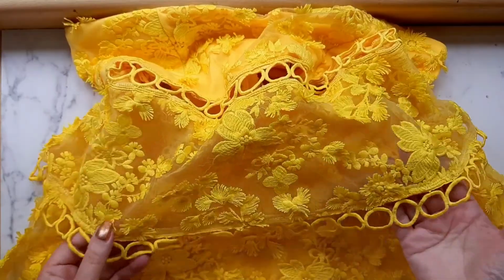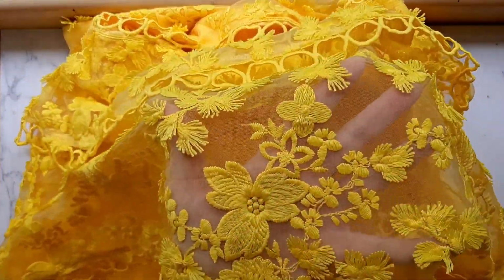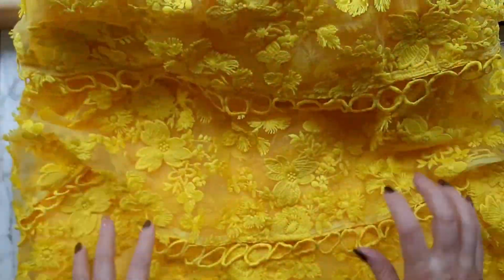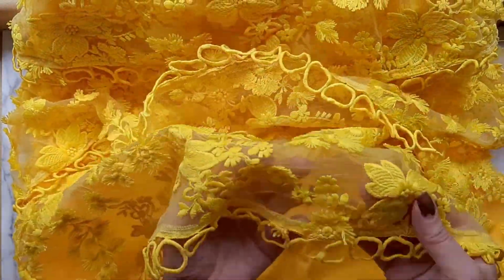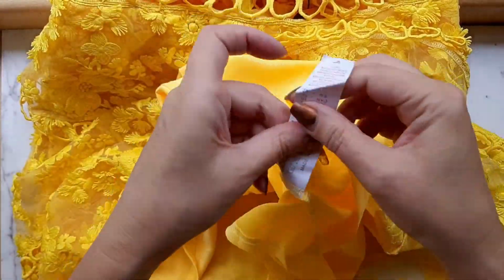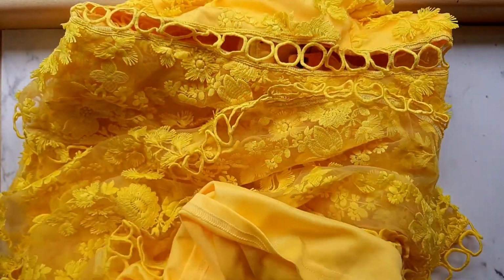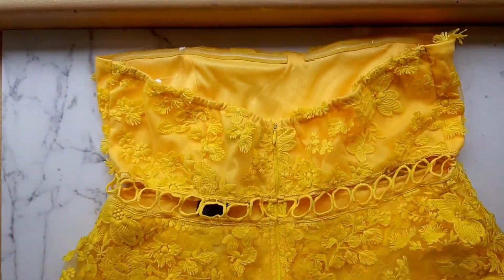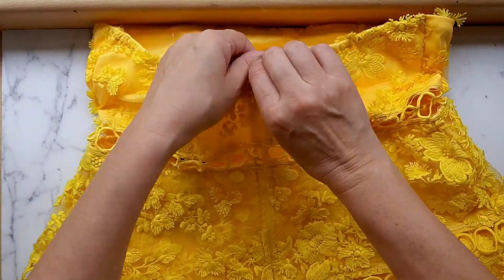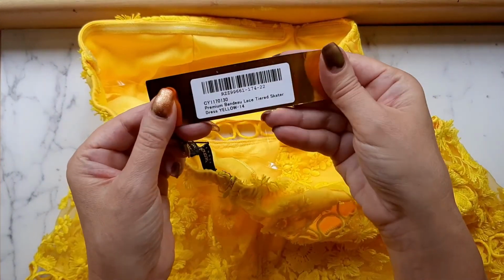The next dress, my gosh, is simply amazing. A premium bandeau lace skater dress in size 14, and I was fortunate to order it in size 14 because I thought, you know what, the top of the dress is not very big to cover my breasts, and I said, okay, let's order it size 14. It's great on the upper, on the lower it is a bit large for me, but I can adjust it.